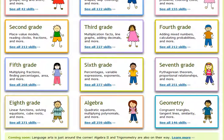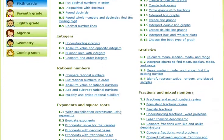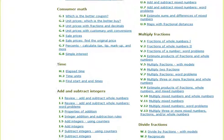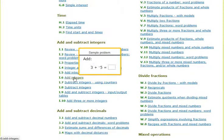As you can see, you have all kinds of topics or grade levels to choose from. You go to 6th grade or whatever grade you want to practice on, and you have everything broken down into all of these wonderful practices. So say for example you want to do integers. We were just doing adding and subtracting integers.